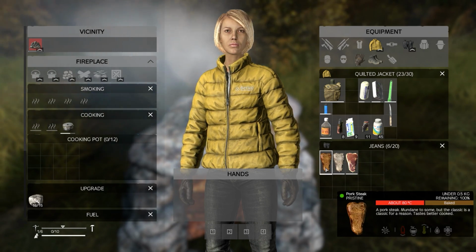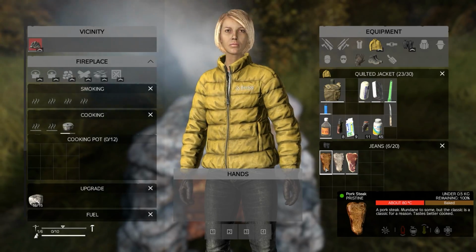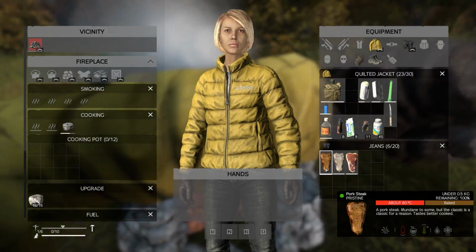Side note, do not consume rotten food. It will make you sick and you'll be back to square one.